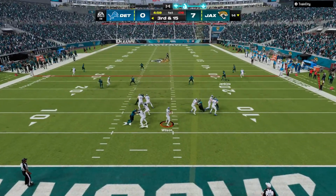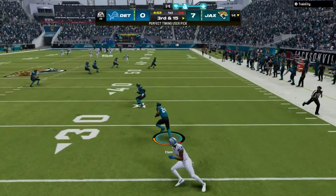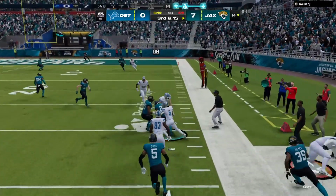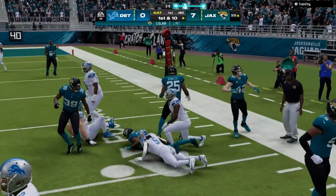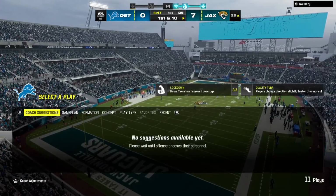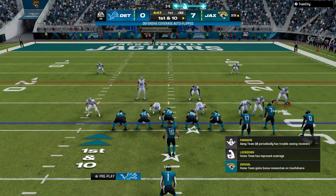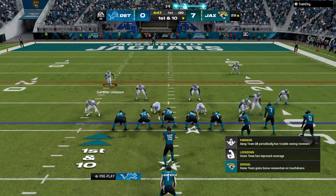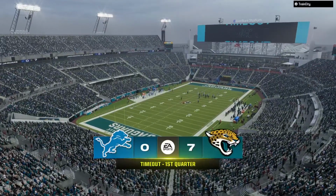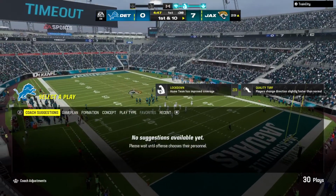Now on 3rd and long, they'll look to throw. Taking a deep shot here for Hardman. And it's intercepted. Running free at the 45. Off to the races. And a huge return as he'll take this one all the way down inside the 30-yard line. And now the Lions going to stop us momentarily as they call a timeout. They'll have 2 remaining as we step aside here in this first quarter.